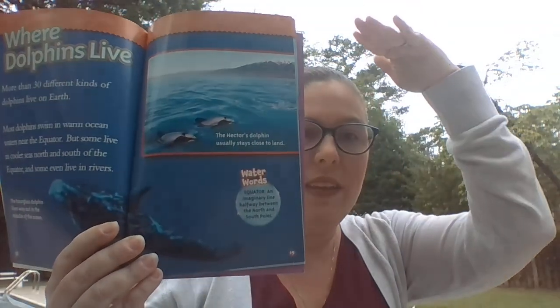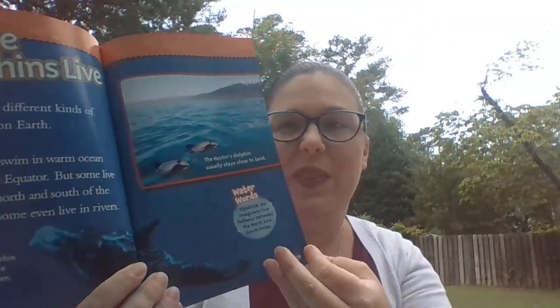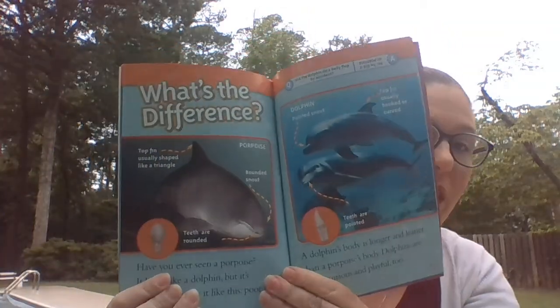And an equator, great vocabulary word right here, is an imaginary line halfway between the North and the South Pole. So now let's find out what the difference is. Have you ever seen a porpoise? It looks a lot like a dolphin, but it's different.